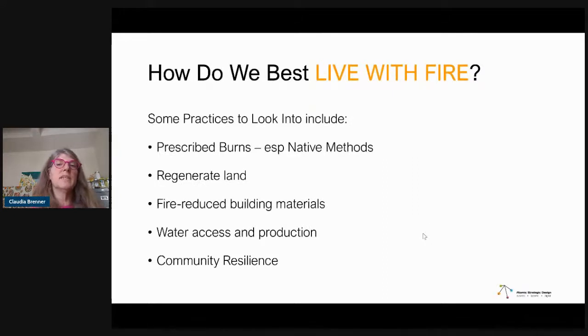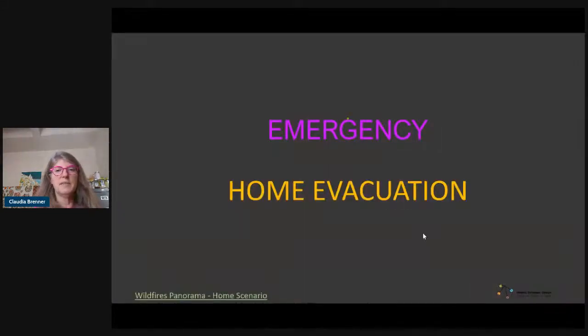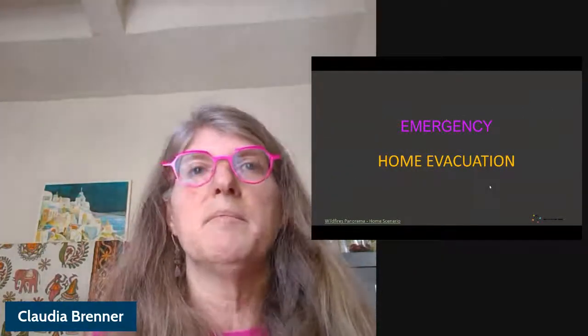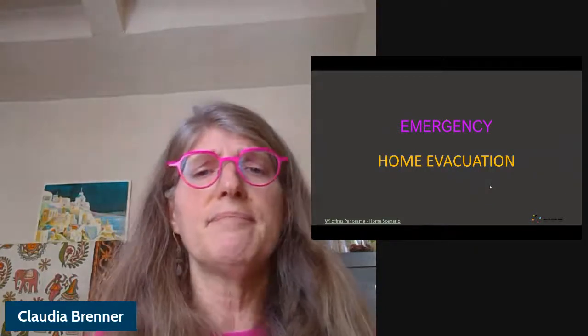Some areas I'll be looking into about how to best live with fire are prescribed burns, especially using native methods, how to regenerate land in the best way, reducing fire vulnerability in building materials, access to water, community resilience, and so much more. There's a lot to look at. It's abundant. But today I'm going to talk about emergency home evacuation. We go back to my buddy in the eyeglass store, and that's where I've started.